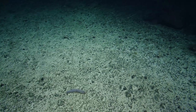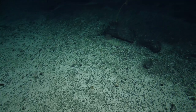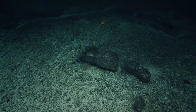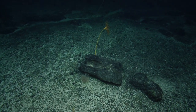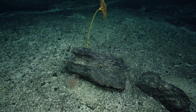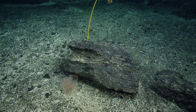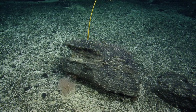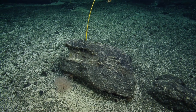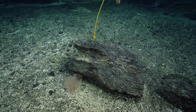Yeah, so these seamounts are created from volcanoes. One of the things that we're trying to collect out here is unaltered basalt. These are all basaltic volcanoes. We're trying to get unaltered basalt so we can date it, so we understand when these volcanoes erupted and when they were created. The estimate is somewhere around the Cretaceous, maybe around 70 to 80 million years old. But we won't know until we get the samples and take them to a lab. There's a group in Las Vegas that'll date them for us.